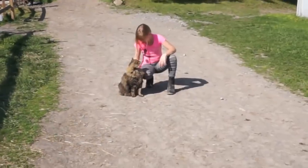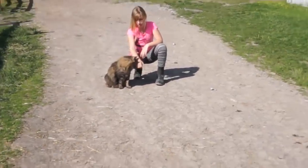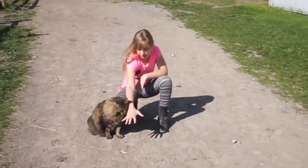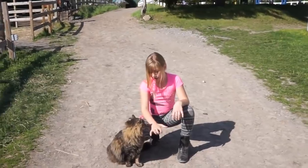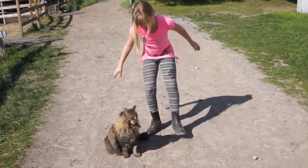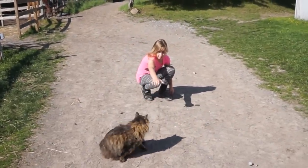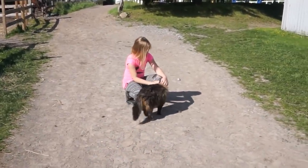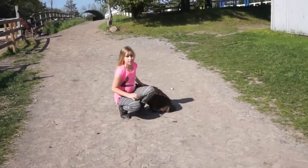Do you guys know how to train a cat to come to you? So, all you do is do this signal and then scratch it where it likes being scratched, and then you wait. Then it comes to you. Yeah, really? So it comes to anybody who does that? No, only me.